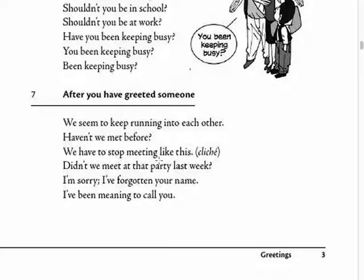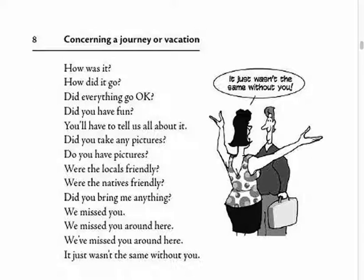Okay. So what I can do is on the different videos I can add a few sentences. Like the next time I'll give you concerning a journey or a vacation. How was it? How did it go? Did everything go okay? Did you have fun? You'll have to tell us all about it. Did you take any pictures? Do you have pictures? Were the locals friendly?